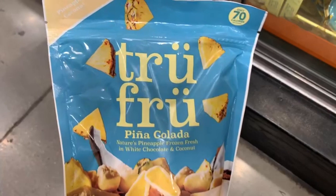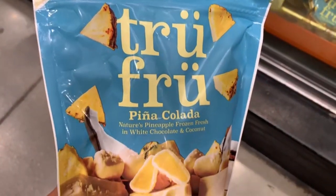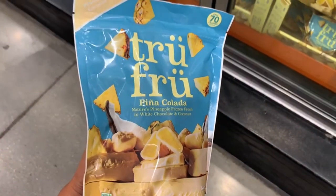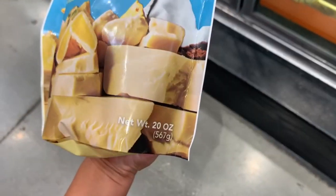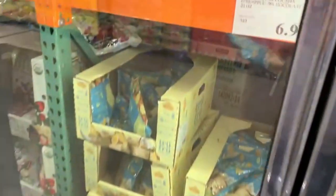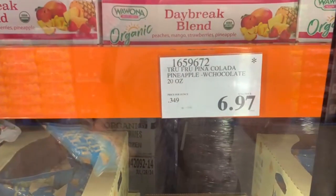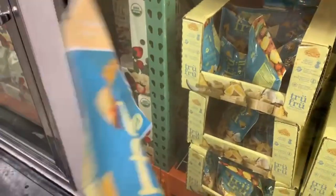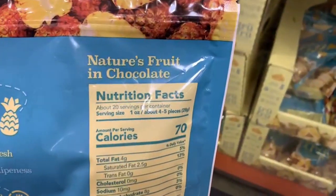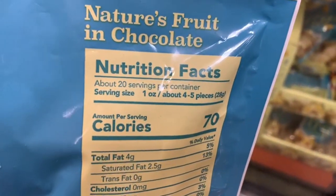Seems like these True Fruit Pina Colada snacks are also at a discounted price at every Costco that I've been to almost. They're 70 calorie snacks and these are so great. They're actually super tasty. 20 ounce is the bag. And then look at this price, $6.97. I think before it was selling around maybe $9 or so. So you do save some money here through this clearance.